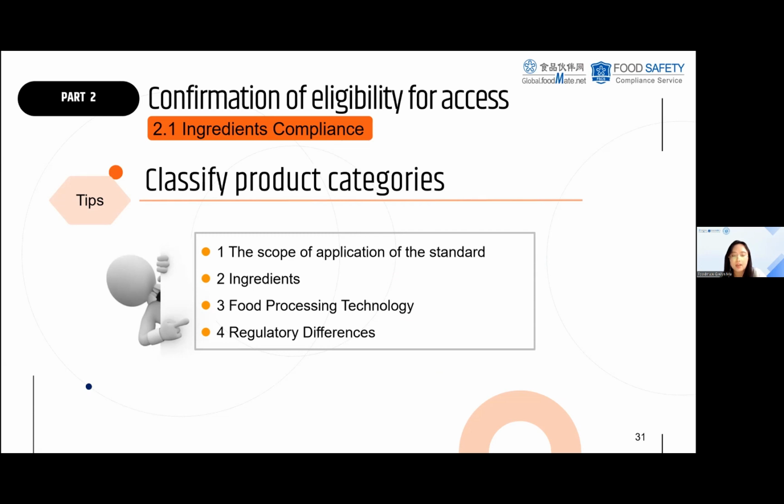Thirdly, we need to take into consideration the processing, which is also described in the product standards. By combining the product's processing with the standards, we can determine if the products meet the requirements of the standard. Lastly, we should be aware of the regulatory differences. This refers to the fact that each country has different regulatory models, and many classifications are similar, and it may lead to similar products being classified differently due to the local cultural background.